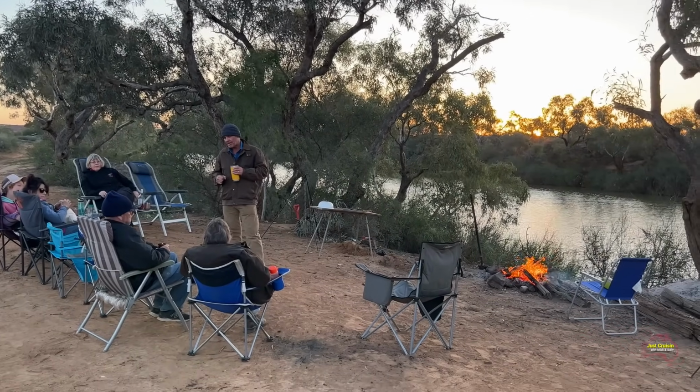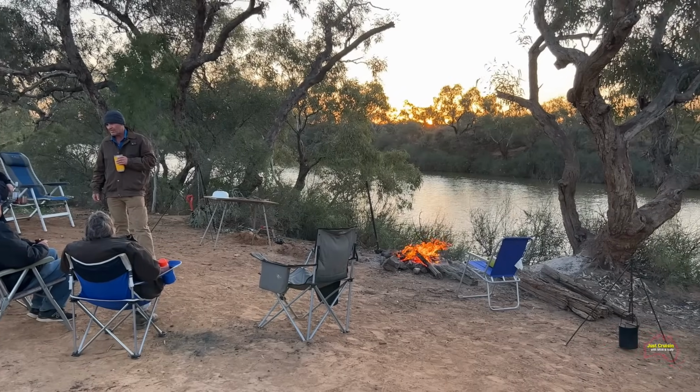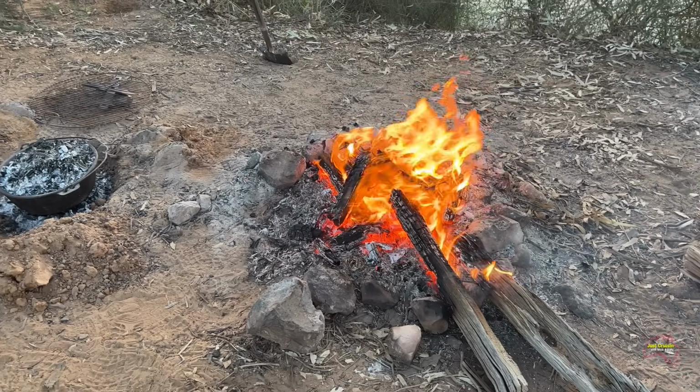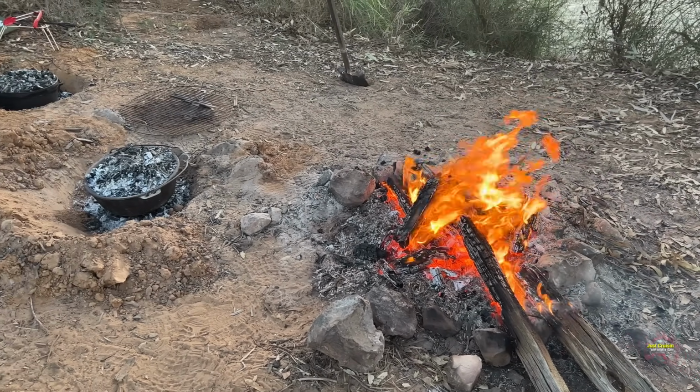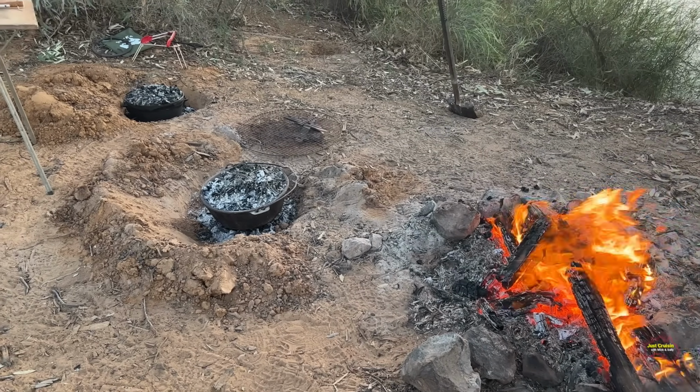I'm sure there would have been a few stories spun around the fire this afternoon, but as the sun was setting we had the fire going, and before long we had enough coals that we could start cooking that camp oven that Paul was doing, and alongside that was the damper that Vicky had going as well.